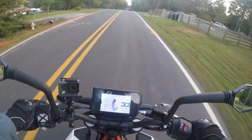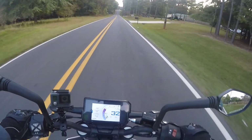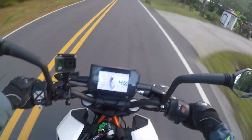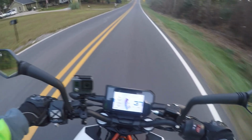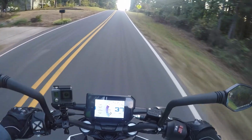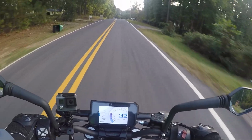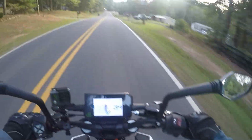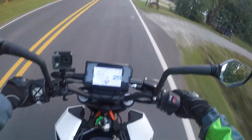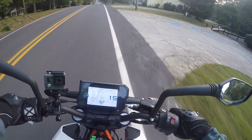And just noticed that my bar camera is not videoing. I set up a camera on the handlebars to get video of me from the handlebar perspective so it can see me, but that didn't seem to work. It looks like I haven't turned it on. I just noticed that, so I'll try and find a spot to pull off here. See if I can pull off into this church parking lot here.